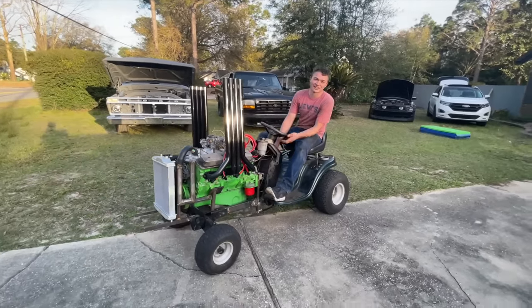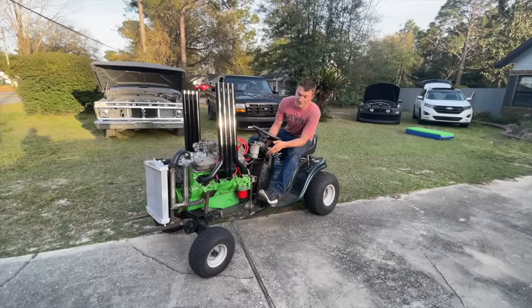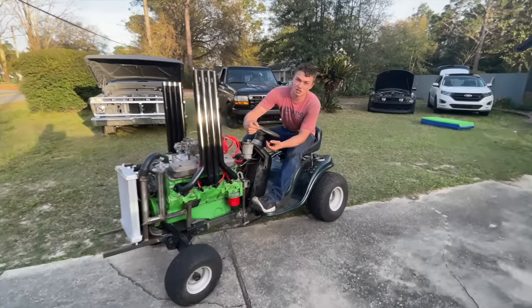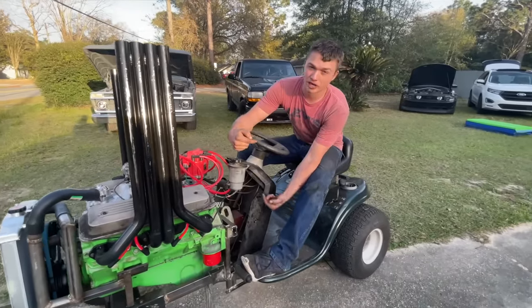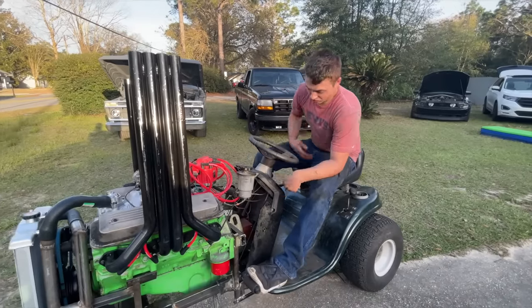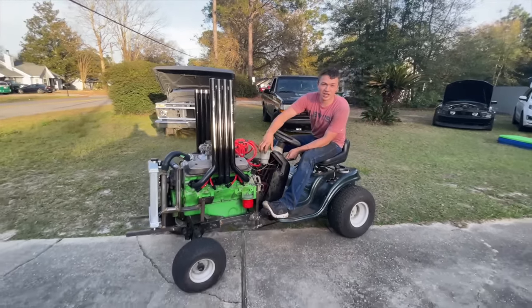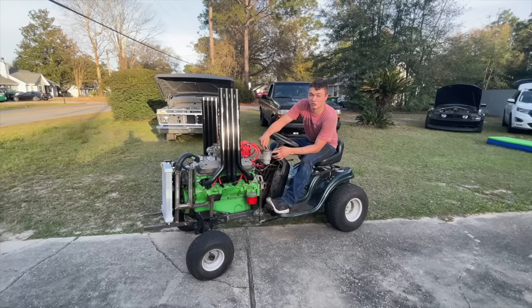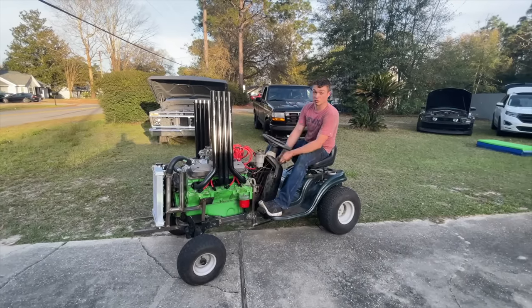That's mainly because I thought I was being smart and ordered a gearbox that was same direction, meaning if it's counterclockwise coming in, it's counterclockwise on the bottom. And now reverse is forward and forward is reverse. So the fuel tank here, this is a power steering reservoir to a 1997 Mercury Cougar XR7 with a 4.6 V8.